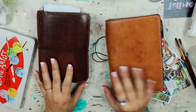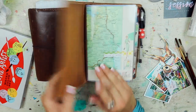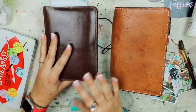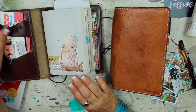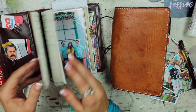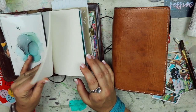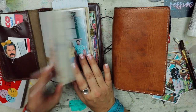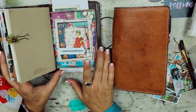So this is an A6 E-class, and this is a B6 Slim Mr. Darcy Classic. I have been bullet journaling, or I was bullet journaling, in an A6 size, and I wanted to just show you how I did it. I was going to use this for something else, but then I decided not to. I just wanted to keep it simple and use my bullet journal for everything, because that's the whole point, is simplicity.